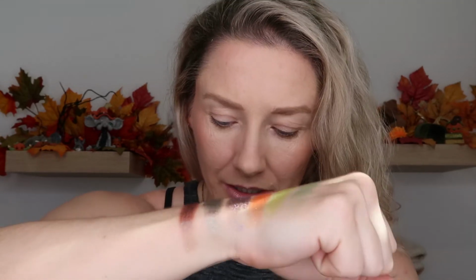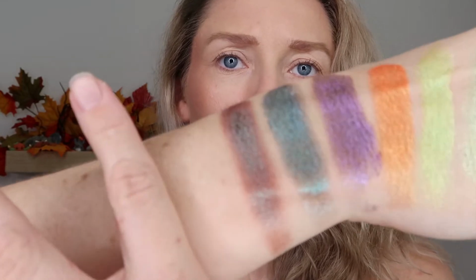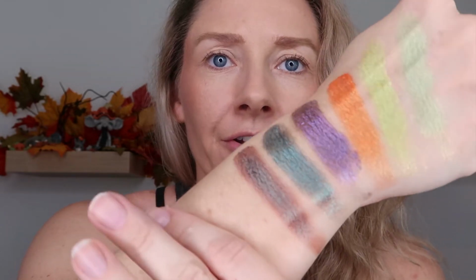Then we have the shade Serpent, which looks a bit like a foil to me. There's that guy. Also has that maroonish brown base to it with the grayish green on top. So you can really see the red base. And then as I turn it, you can see that grayish green top color on there. Also very, very pretty. Then we have the shade Time Loop, which looks like a little bit of a lighter tealish blue.